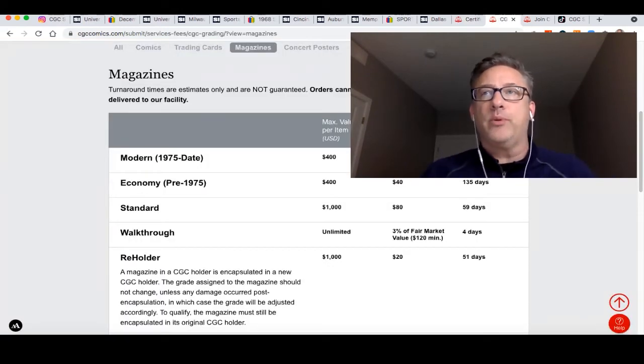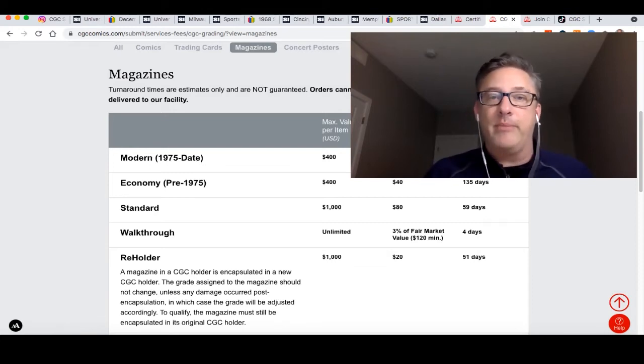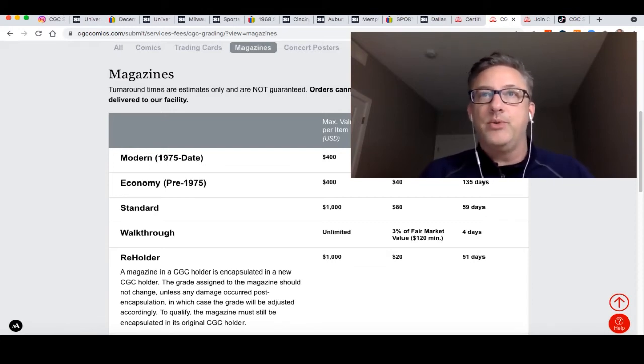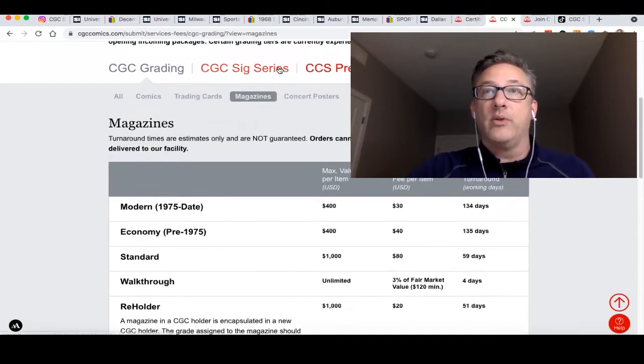So changes were made to 2 different areas as far as CGC's pricing is going, and each are really important. So changes were made to prices for grading issues. They also made changes to CGC's membership tiers. You've got to be a member at CGC and pay for that membership to be able to submit issues to be graded. Let's start with the grading price increase first.